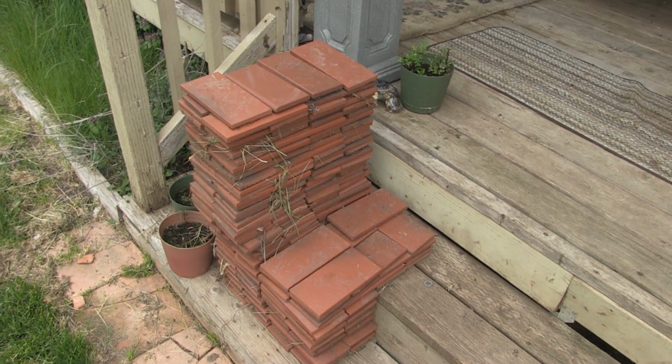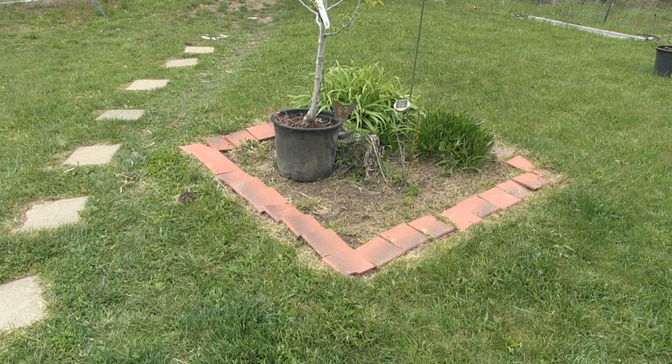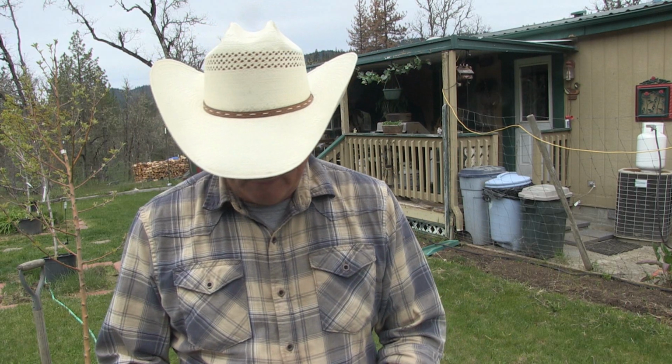In another previous estate cleanup, I haven't shown you guys these yet, but I got a lot of these tiles. There are two different sizes. I'm going to use this stack to create a nice little patio off the back porch. As I step down onto the grass, there's going to be an outdoor sitting area, and I'll probably put in a fire pit. The larger ones I'm using to outline my landscaping, my trees. I'm getting ready to plant my fruit trees, as you see right here. I finally figured out where they're going, and I'm going to plant them.